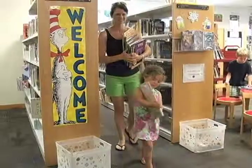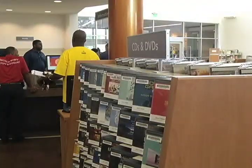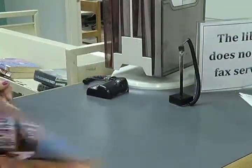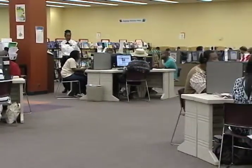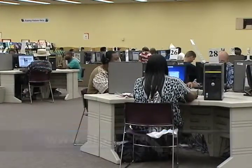You can check out books, of course, but also books on tape, movies, music CDs, and many of the library's databases like Ancestry.com. Best of all, your library card is free, and the process is easy. They just have to bring in something with the current Fulton County address on it and show their ID, and fill out the application. It usually takes only 5 minutes, and the cards are good for 2 years. 500,000 of your neighbors are already library card holders. Visit afpls.org for more information.